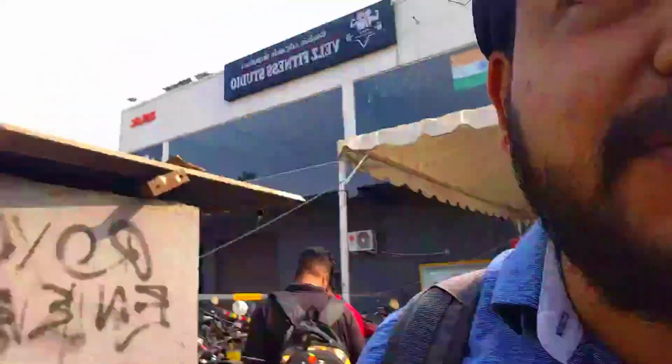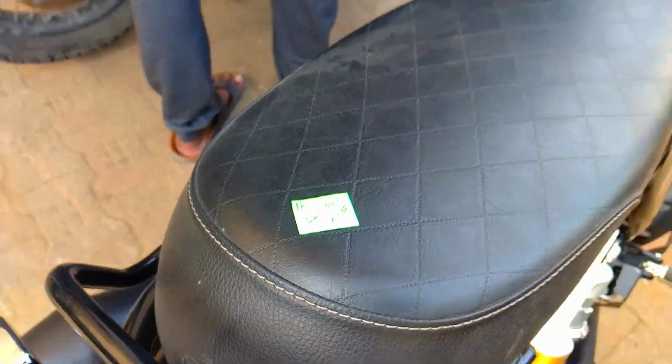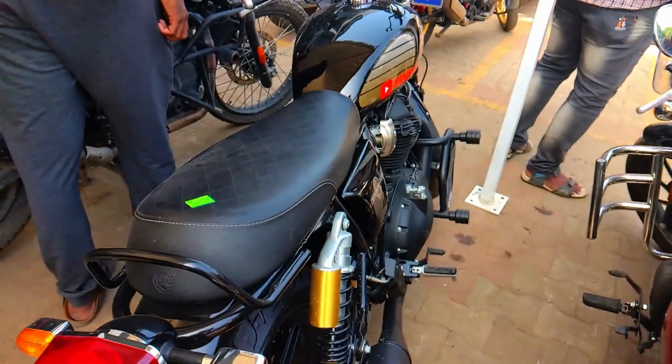Actually, the location of the service center is not so good. As you can see that there are so much of water and the roads are not good. So at the service center, just waiting for my number to come. Let's see. There, as you can see, there are so many different vehicles here.